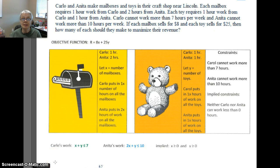This is the real deal. This is how math is really used in real life.